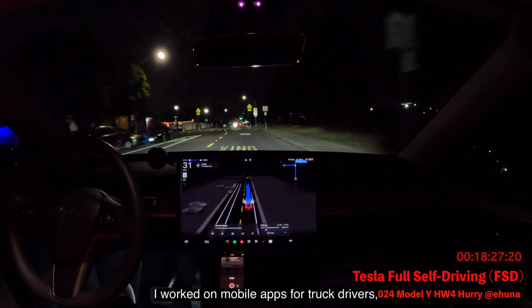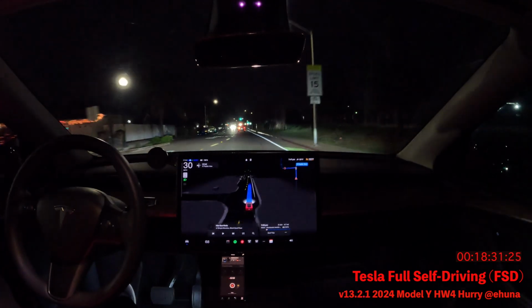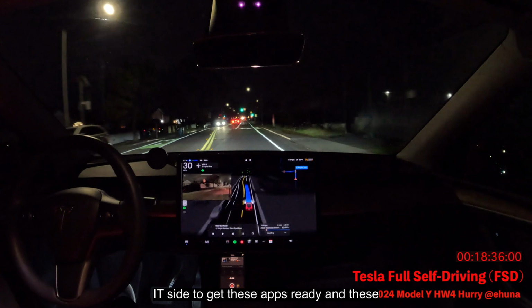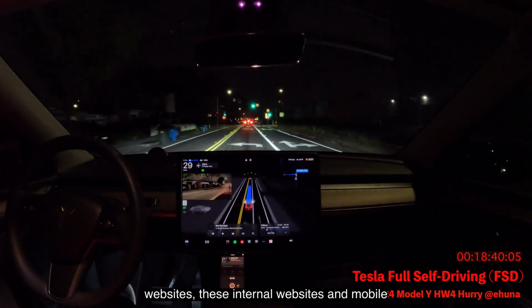I worked on mobile apps for truck drivers and delivery users and service center users. And it was a lot of work, not only on the IT side to get these apps ready, and these are the websites, the internal websites and mobile apps that we had.